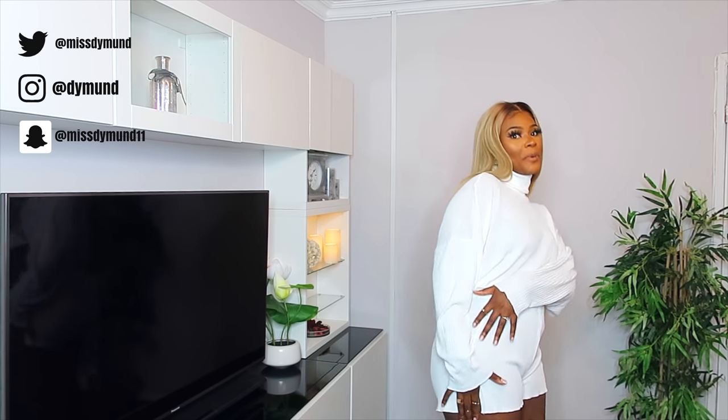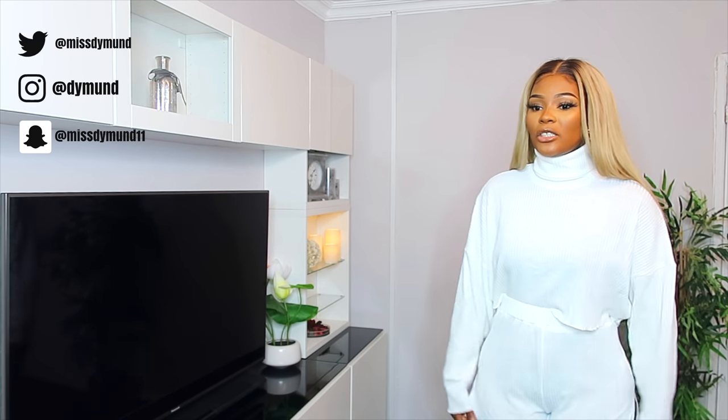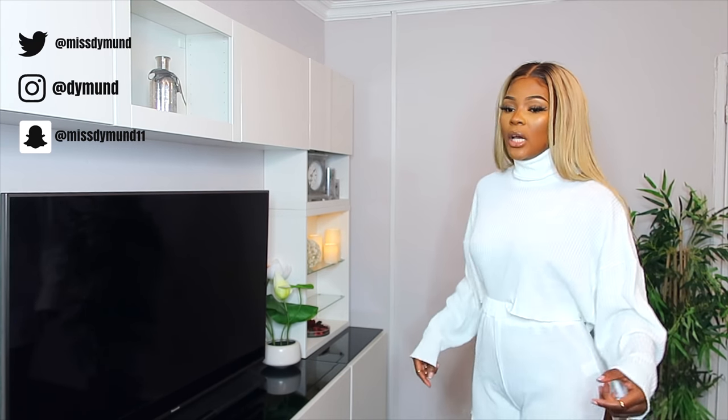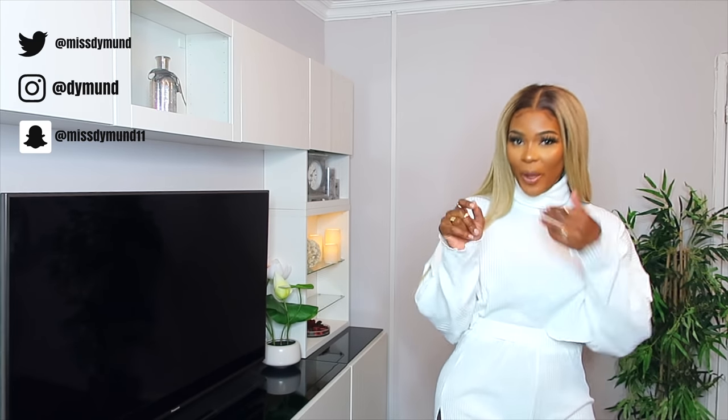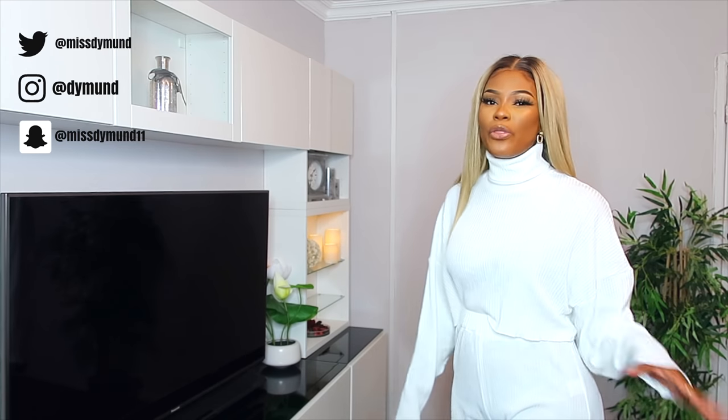It's already short, and then on top of that, there's a slit. It's like, yo, I'm not trying to seduce anyone, no man, no nothing. In the comfort of my own home, keep it like little bedroom shorts or whatever. Because it is really cute and it is really sexy. But I feel like for the roadside, nah, it's not really my thing.